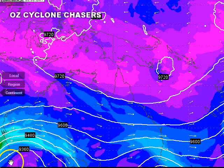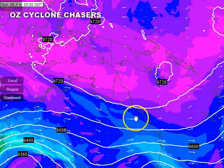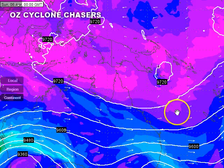Alright folks, this is a look at the upper pattern, according to the European model, the upper pattern for this morning. And we can see that in the upper pattern we have these very upper level westerlies. They're quite strong. They're pushing in all the way from the northwestern parts of Australia, all across the southern and central Coral Sea, and out off the east of your screen, which you can't see, is a big, and I mean huge, upper level trough.